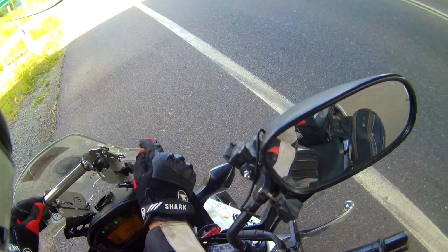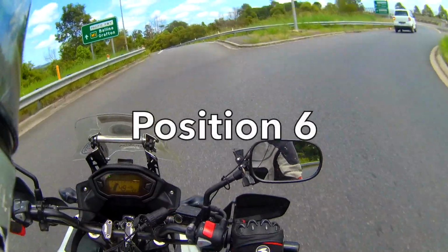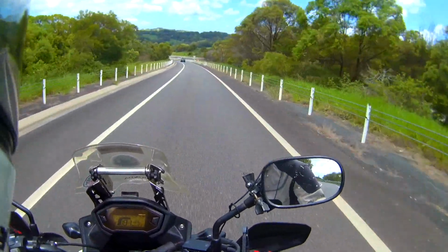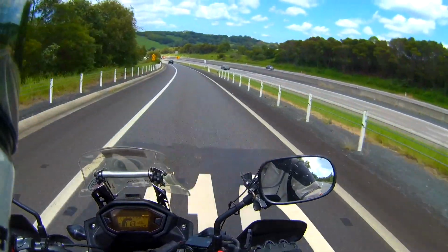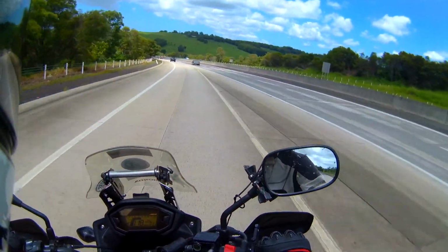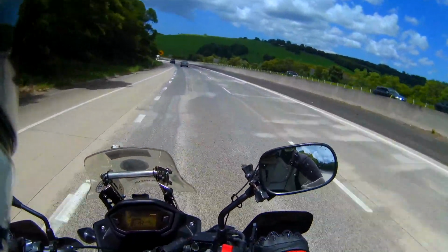So what we've got here, lowest position, all the way back. That's very smooth air to my head, and it's cooling me down a lot on my chest. I'm almost convinced that this should be the summer riding position for the screen.